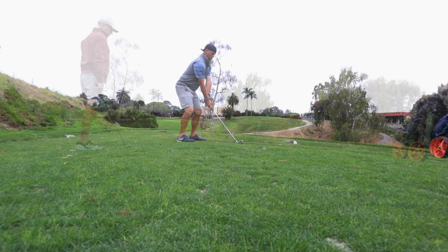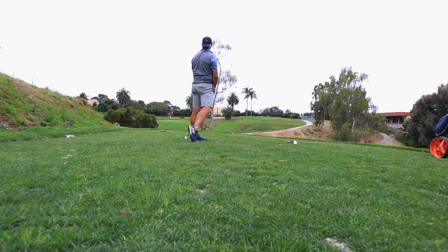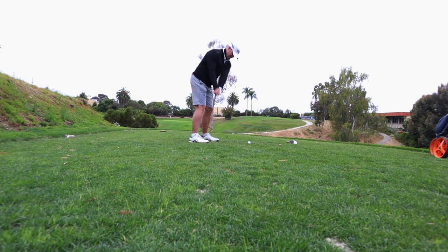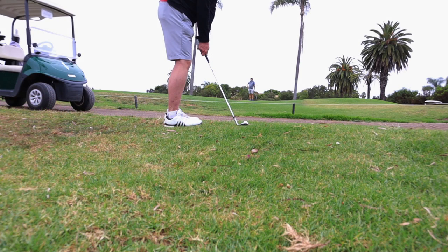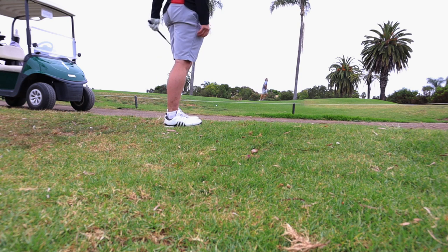Aaron and Josh are playing with me today, and you can see by our reactions that none of us really liked our tee shots on this hole. I missed this way right of the green, and as you can see, my chipping is leaving a lot to be desired right now. Something to work on.